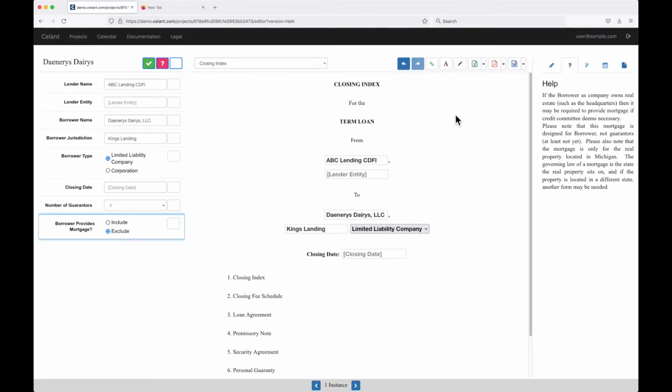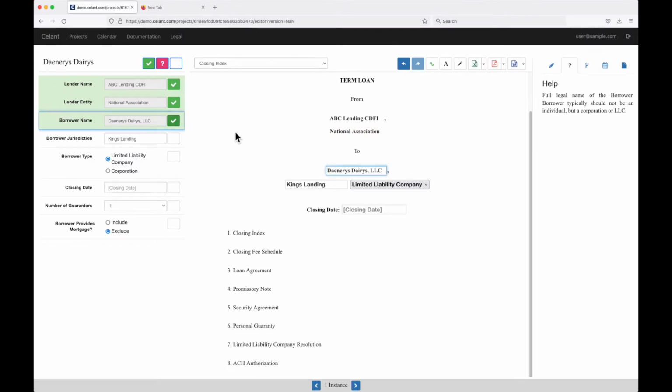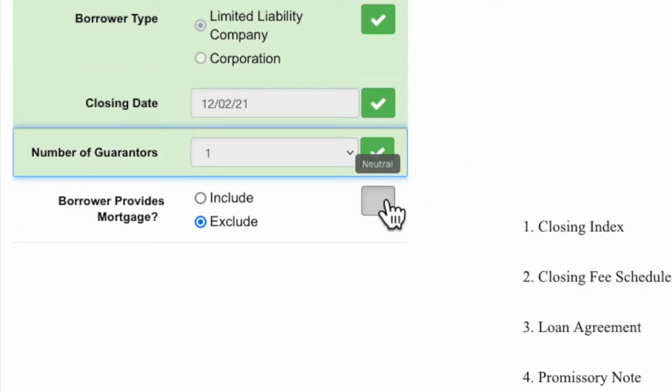So let's go down the list. Since this is a demonstration of loan documents, the lender field is a variable, but when we do the setup for your institution, your lender information will be hard coded. We will just keep going and confirm each one that's good. Okay, jurisdiction, limited liability company, closing date. Let's close on December 2nd. Okay, number of guarantors. All right, let's go to the next document, loan agreement.